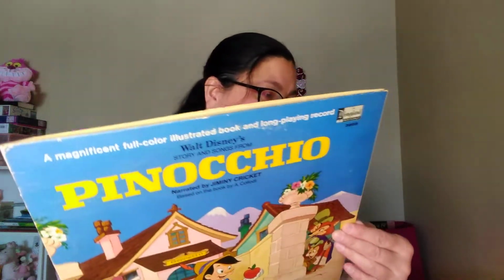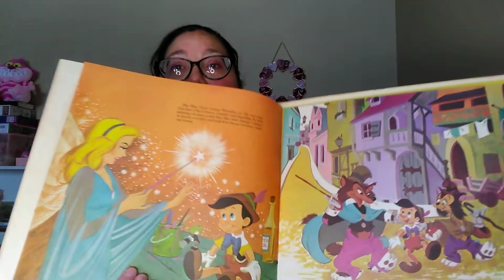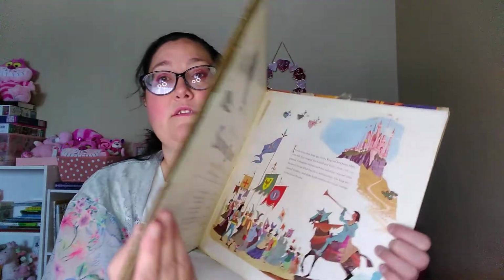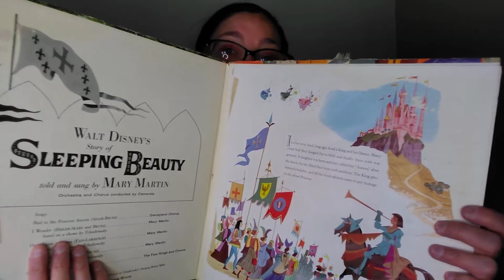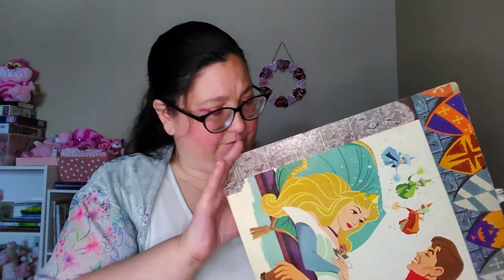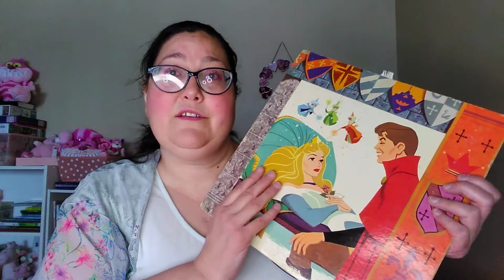And then Pinocchio, which is another one of my favorites. And then the Blue Fairy. And this one is also narrated by Jiminy Cricket, so that does help when they're narrated. This is another one of my mom's, the story of Sleeping Beauty. It says it's told and sung by Mary Martin. So I know maybe some of you have seen the books with cassette tapes, or even books with CDs. This was before. There's a little water damage on some of these. I don't really remember there being water damage, so I'm not sure where that came from. And then the back, so very pretty.